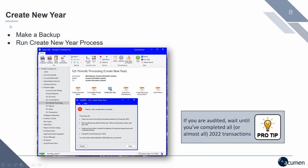And really you see up here, make a backup. You see the stop sign warning, make a backup. So let's take a minute and stop there and go through what that process looks like. We strongly recommend that you do have a backup. And we also recommend, you can see in our pro tip here, that if you're an audited company or go through an audit, we do suggest that you wait until you've finished most or all of the prior year before you go ahead and post this.